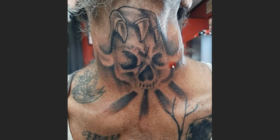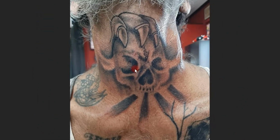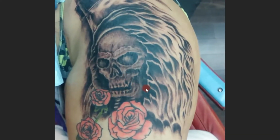This is the simplest skull I've ever seen. No real teeth to speak of, no real outlining or texture, a weird crack down the center, but yeah, just a little squiggle. Just very, very disappointing. I'm not sure, and this is on a guy's throat too, man. Just, when you put stuff on people's necks or their hands, you gotta give it a little bit more effort than this. My God.